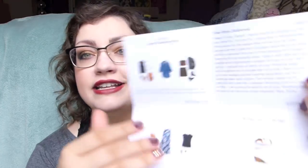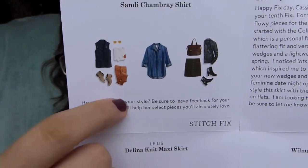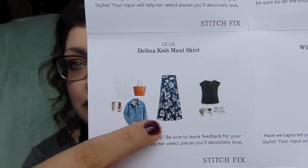I'm looking forward to all of your feedback and be sure to let me know of any requests. Thank you, Sasha! And then, like I said, they include a couple different options of how they think it would be cute to style each piece. Let's go try this stuff on.